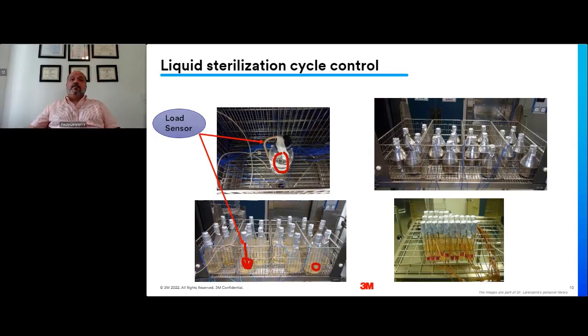So here you see more of liquid sterilization using a load sensor. We don't need to have that in the healthcare area because we are sterilizing surface. So even if you have density, it's nothing compared to liquid. What we have in the drain can be used as a reference for the temperature, and we're going to discuss that a little bit more further in the presentation.